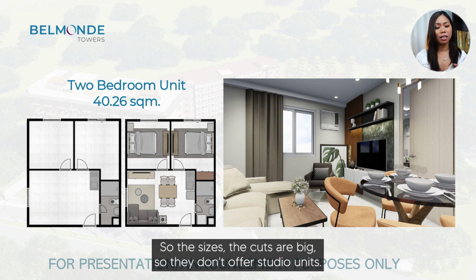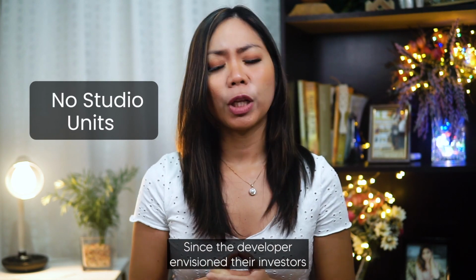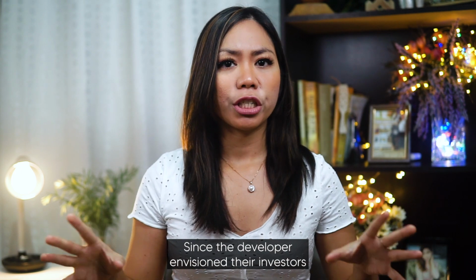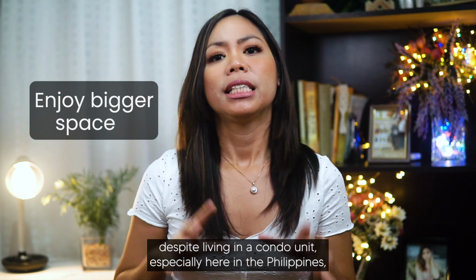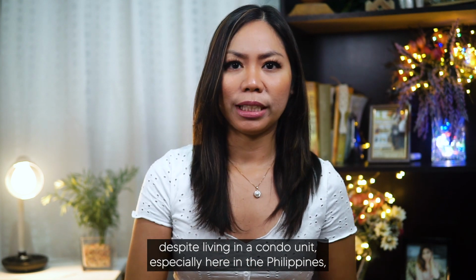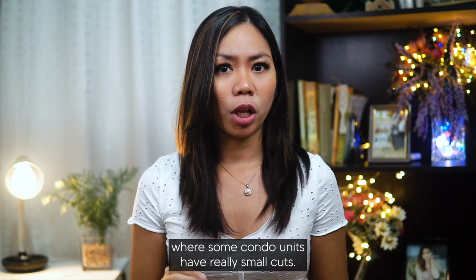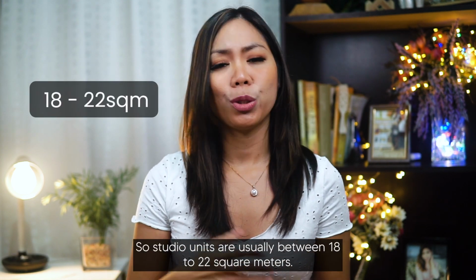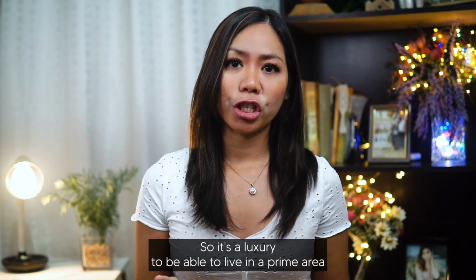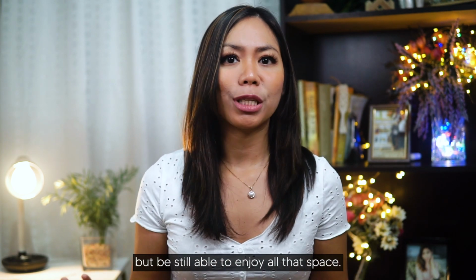So the sizes, the units are bigger. They don't offer studio units since the developer envisions their investors to be able to enjoy bigger space and be more comfortable despite living in a condo unit, especially here in the Philippines, where some condo units have really small sizes. Studio units are usually between 18 to 22 square meters. So it's a luxury to be able to live in a prime area, but still be able to enjoy all that space.